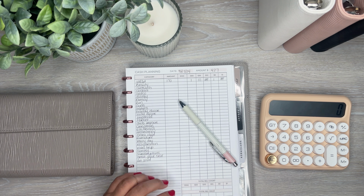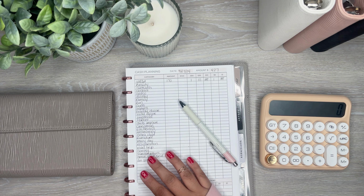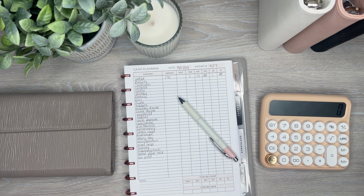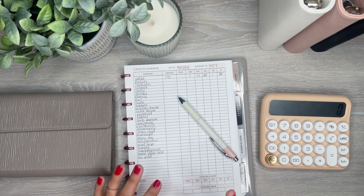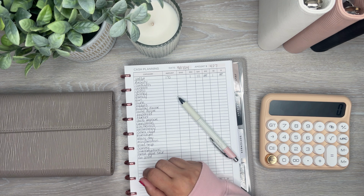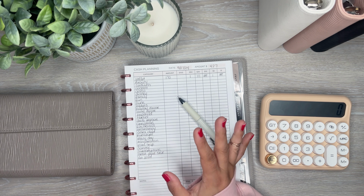Today I am cash planning for the week. I have $427 that I plan on putting into my envelopes and some savings challenges. So I'm just going to figure out the amounts that are going into each, and then that way I can go to the bank and get the correct denominations and then stuff it all for this week.